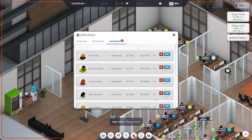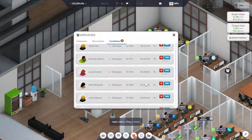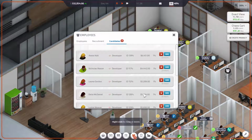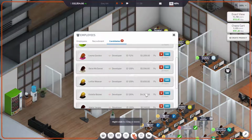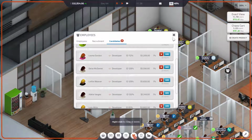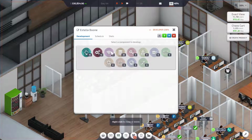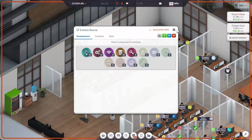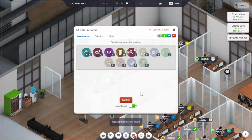139. That's pretty expensive for 139. Anybody else? Anybody else worth hiring? I must say, I'm more leaning towards these. Ooh. Stella Boone is very, very good value for money. Yes, very good value for money. I think so. I think let's go ahead and get Stella in there. Stella, you are part of the team. Get you properly working on all of that. Stella, you're part of this team and you're gonna work on some of those for us.